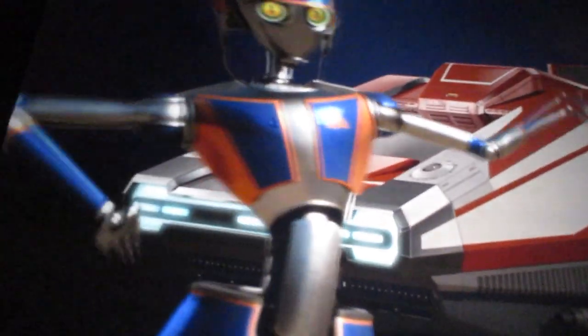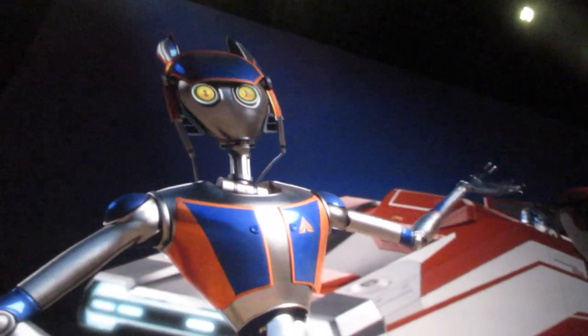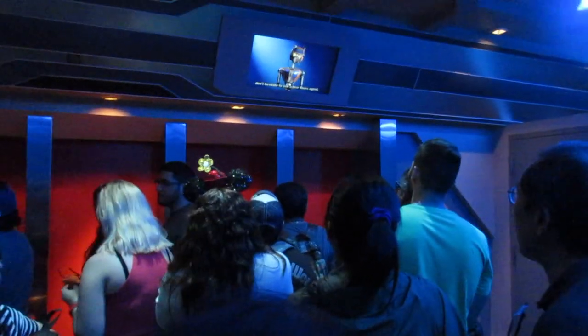Jeez. Introducing IC360 Intelligent Camera System, available exclusively on all Star Tours flights. To ask a Star Tours agent, you'll be boarding in just a few moments.